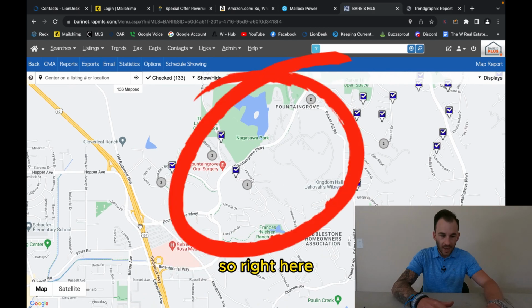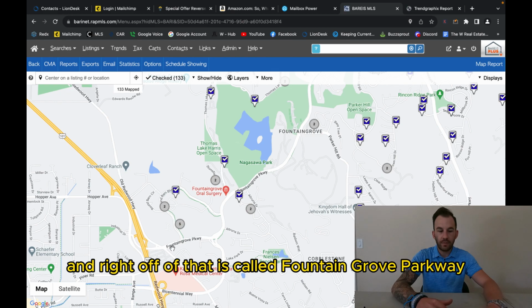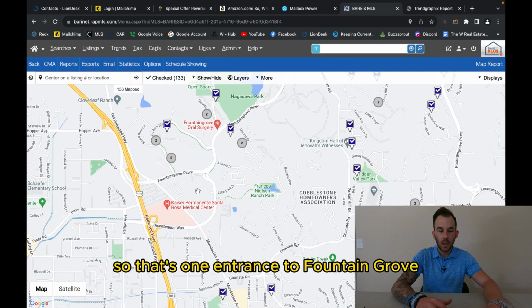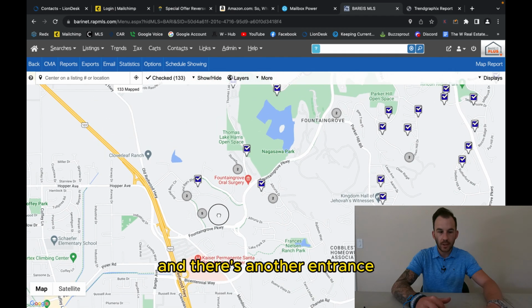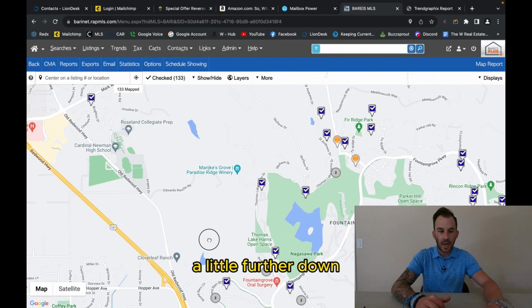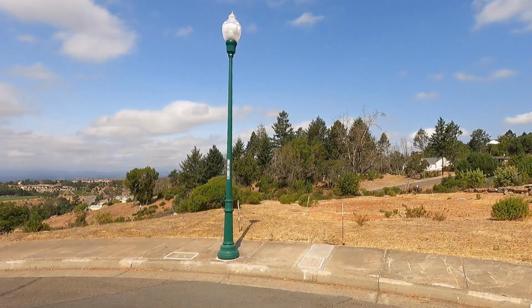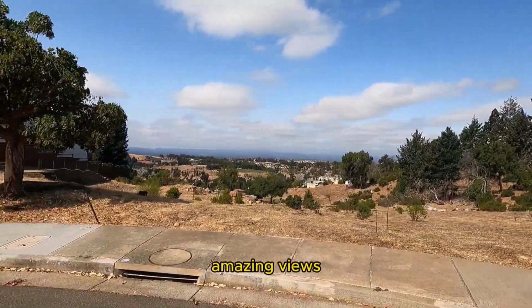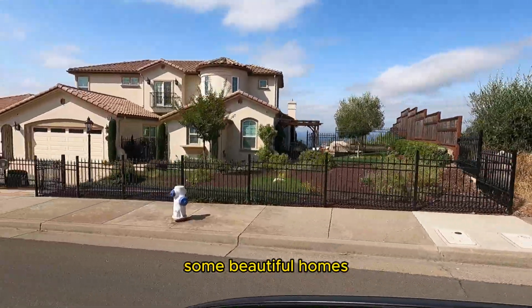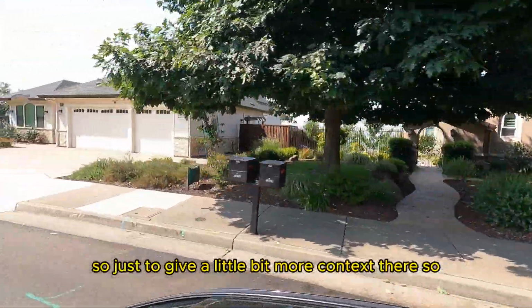So right here, this is Highway 101, and right off of that is Fountain Grove Parkway. That's one entrance to Fountain Grove, and then there's another entrance a little further down. You can get there a couple different ways, but right here, Bicentennial or Fountain Grove will get you up here. Basically, Fountain Grove is known for big, huge rolling hills, amazing views, and some beautiful homes on top of Fountain Grove. So just to give a little bit more context there.